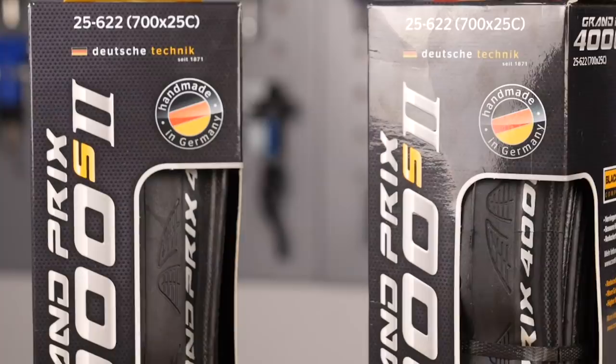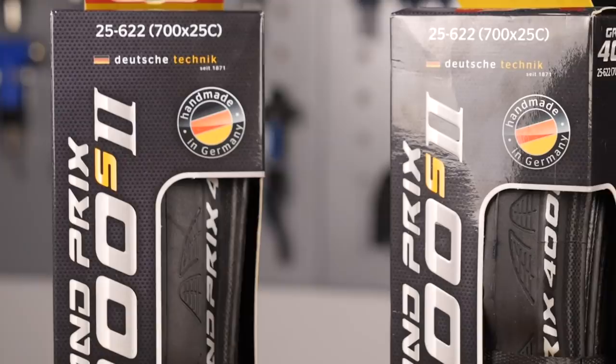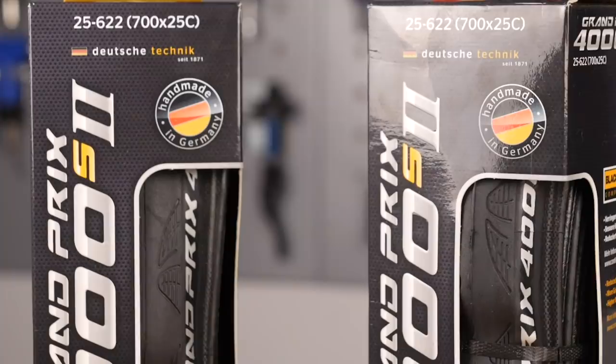The next one on the list would be tires. But that's not an aero upgrade. It's not an aero upgrade, but it makes so much importance to your overall speed. If you go from a very slow training tire to a faster tire, then at 30k an hour, you could be looking at 5, 6, 7, 8 watts per tire at the top end.